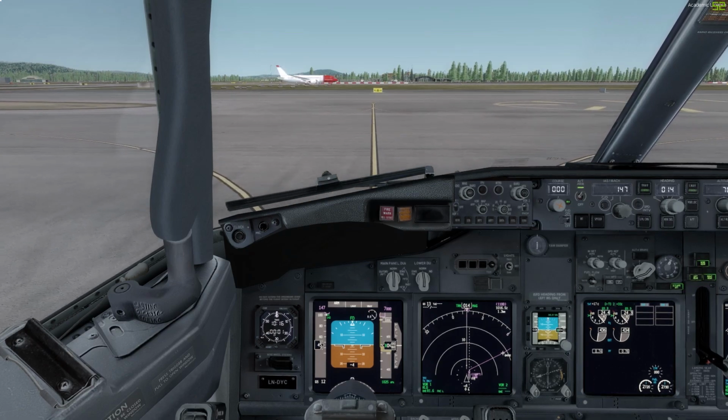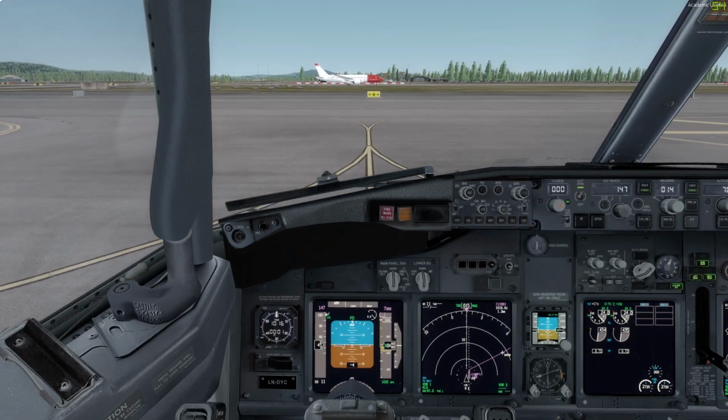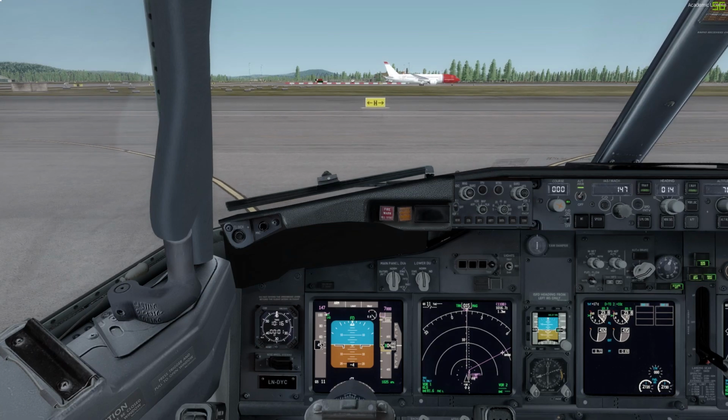The taxi routing at Oslo is very simple. 2 runways, both parallel to each other, and we're going to be following on to Taxiway Hotel to bring us down to the start of runway 1 right.